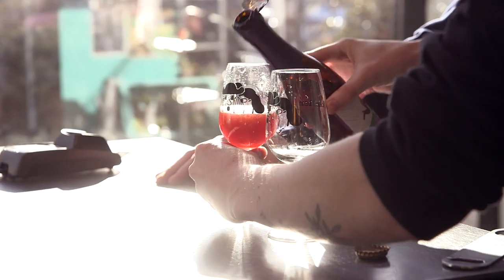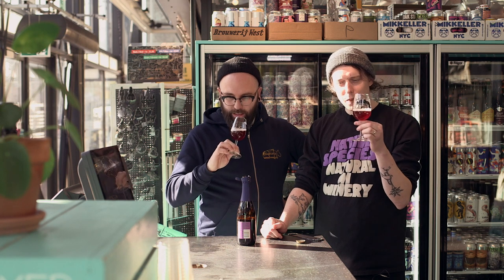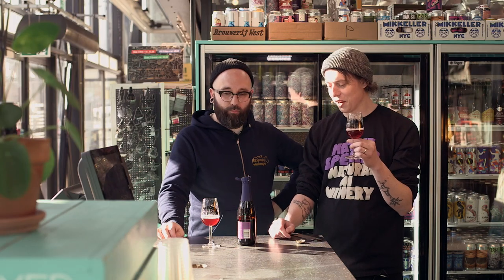Oh, wow. A bit lighter in color than I would have thought, actually. Smells a bit like blueberries. But a tad sweeter, maybe. Wow. It's sour, but it's not super sharp. I think the berries do a good job of rounding it out. Exactly, yeah. It kind of takes the sharpness off the end of it. Holy shit, that's good. A very welcome addition to the Spontan family.